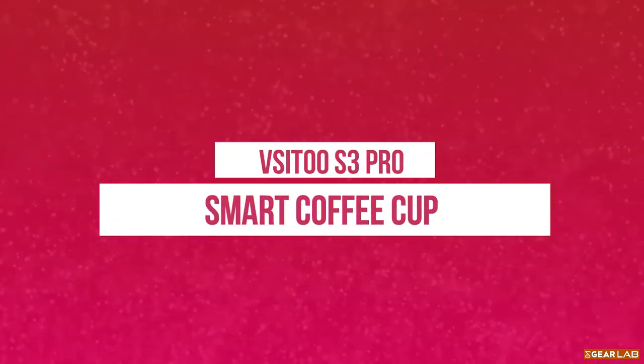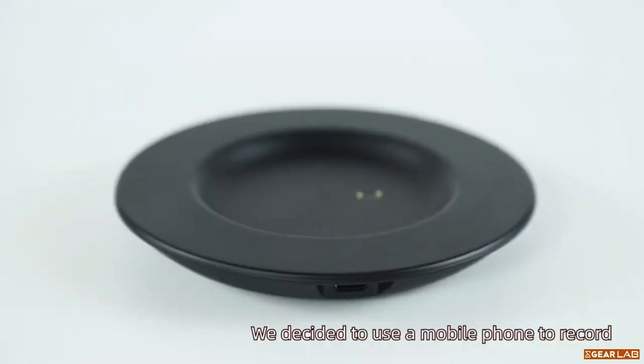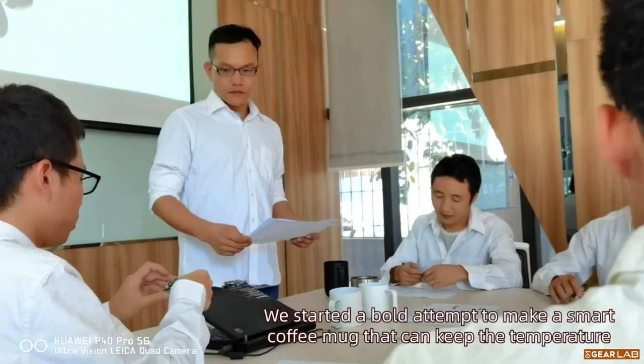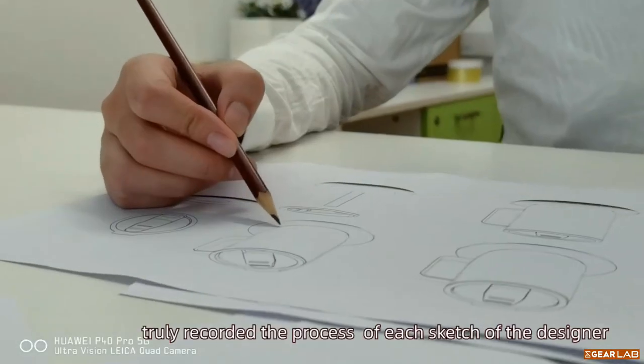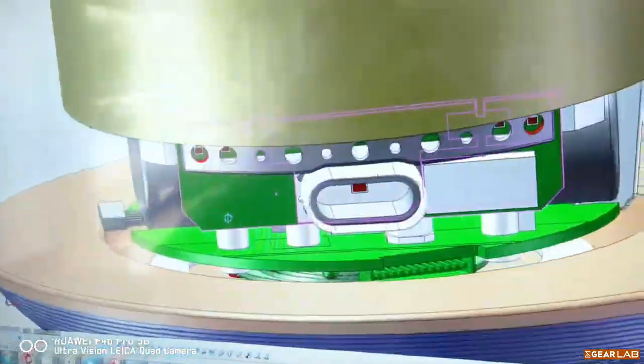VSITOO is a design-led temperature control brand and technology platform whose mission is to revolutionize the way people eat and live. The award-winning VSITOO S3 Pro Smart Coffee Mug is the most popular coffee mug on the market, allowing you to set and maintain your preferred drinking temperature for hot beverages.